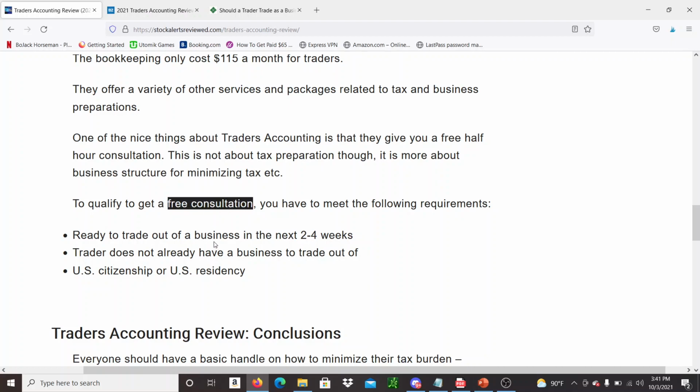But you have to qualify to get this free consultation. So apparently, you have to be ready to trade out of a business in the next month, the trader does not already have a business to trade out of, and you're a US citizen or US resident. So it almost seems like the free consultation is just going to be them saying, "Hey, you're a trader. How much do you make? We advise you to do an LLC or an S Corp, depending on the amount of expenses you have, what income you're at."